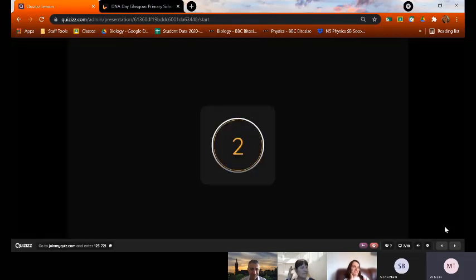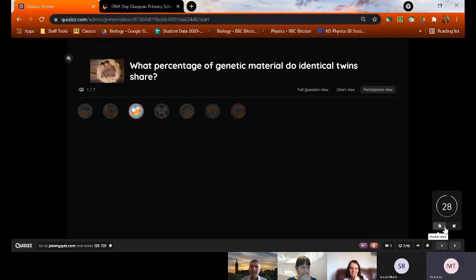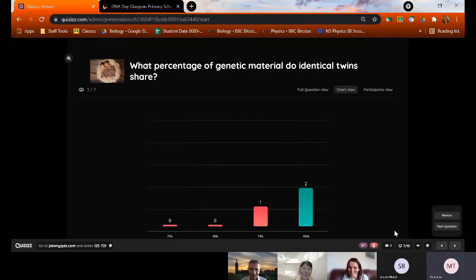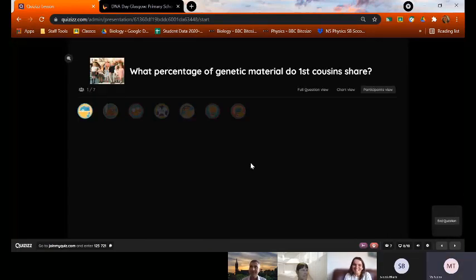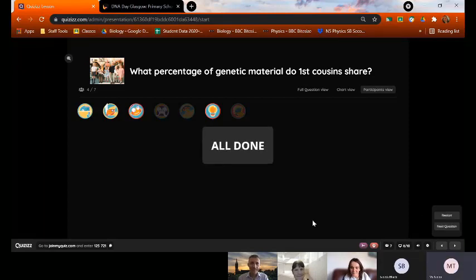Okay, a couple more questions. Keep paying attention, boys and girls. What percentage of genetic material do identical twins share? It was 100. Okay, well done. Right, another question. Here's some cousins in a picture. Harry and William are brothers and their children are cousins. Is everybody voted there? Yep. Here we go. Incorrect.